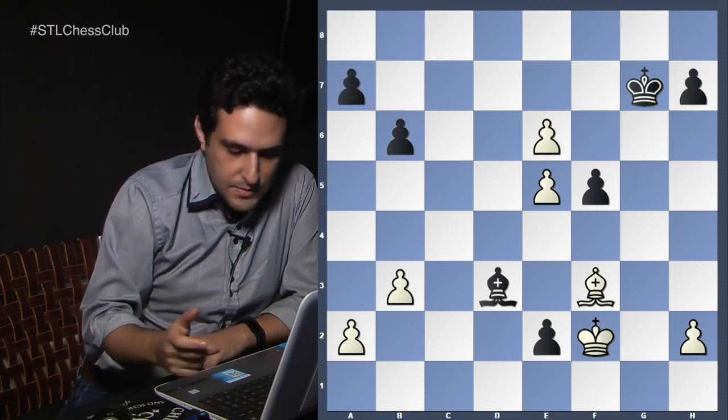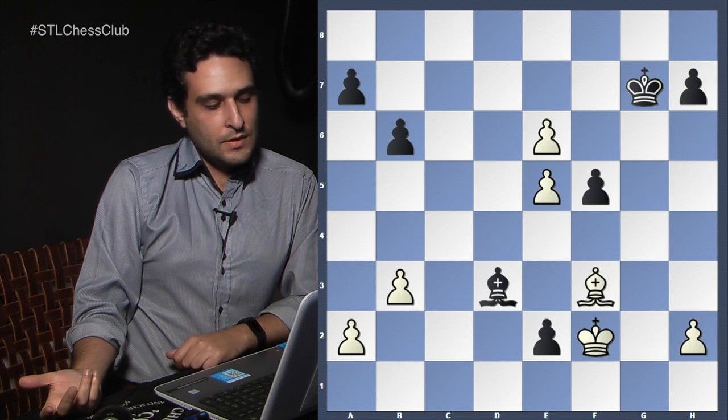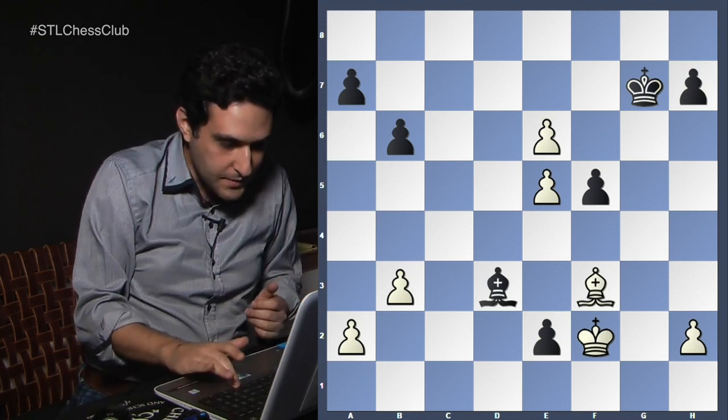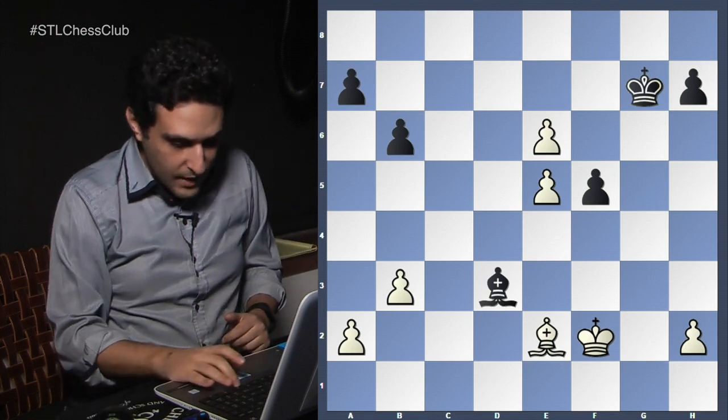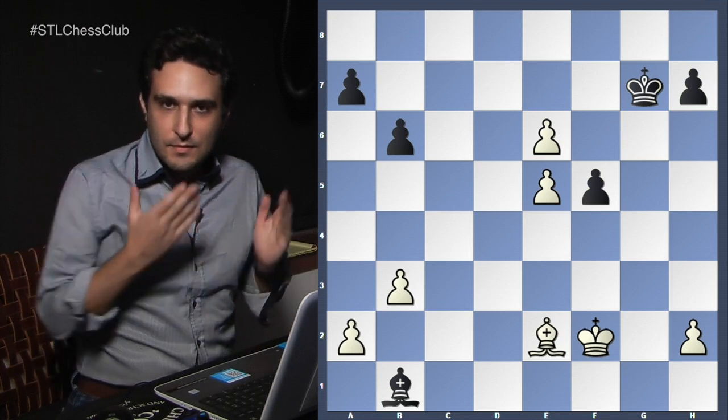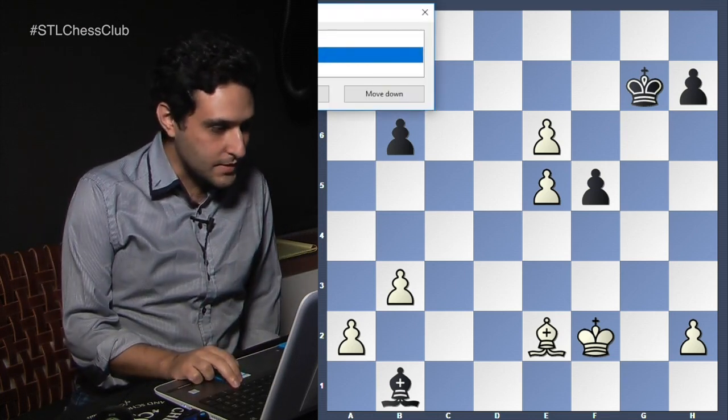Bishop d3. When I looked at it, when I was analyzing with the computer, I was like, what is this? I mean, this is just a waste of time. The point is, after bishop takes e2, I play bishop e1. I force the pawn moves, and that one tempo decides the game. That makes it a draw. I couldn't believe my eyes.